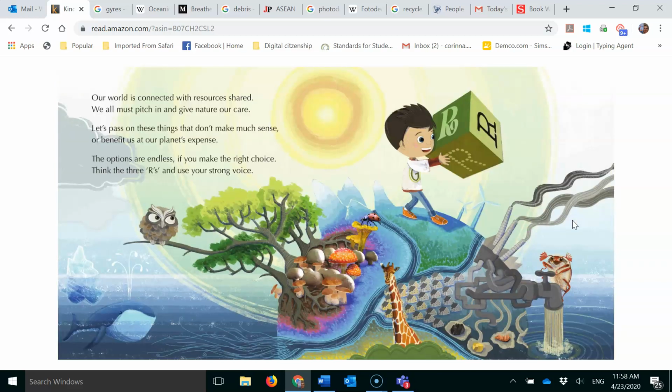Our world is connected with resources shared. We all must pitch in and give nature our care. Let's pass on these things that don't make much sense or benefit us, at our planet's expense. The options are endless. If you make the right choice, think the 3 R's and you're using your strong voice.